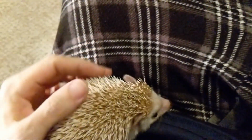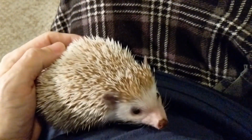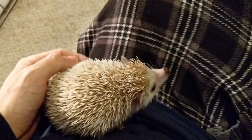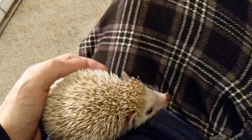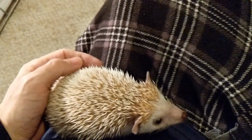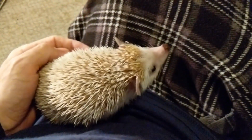So, she's an African pygmy hedgehog. She's what they call cinnamon colored. She's 1.5 years old, coming up on 2. She'll be 2 in February, or January, I believe. She was born at the very beginning of January or the very end of December. I'll have to check my paperwork. But anyway, she's a little turd. She's wicked cute.